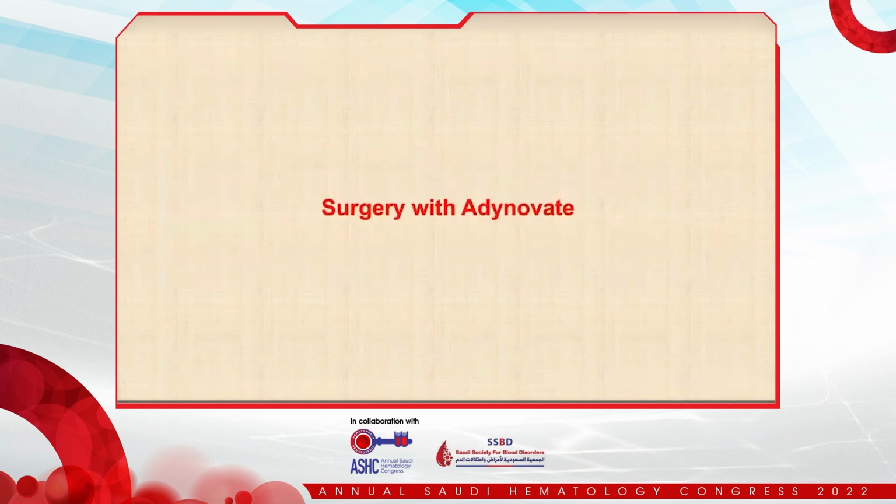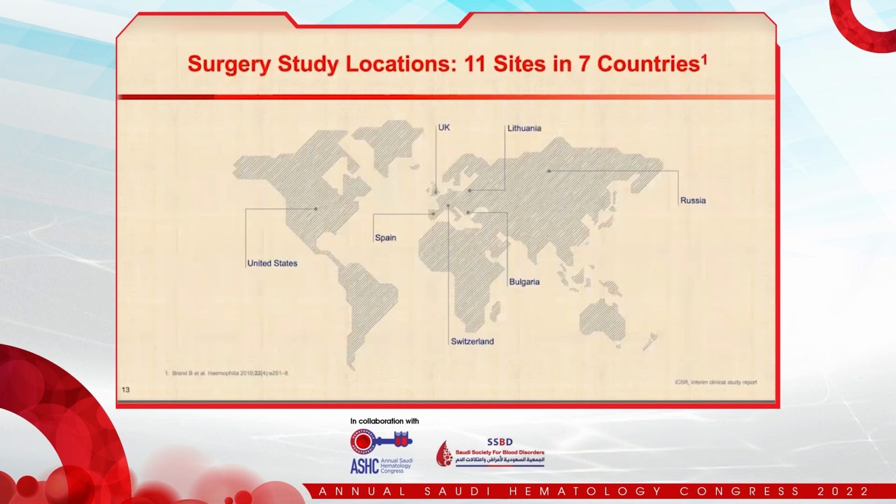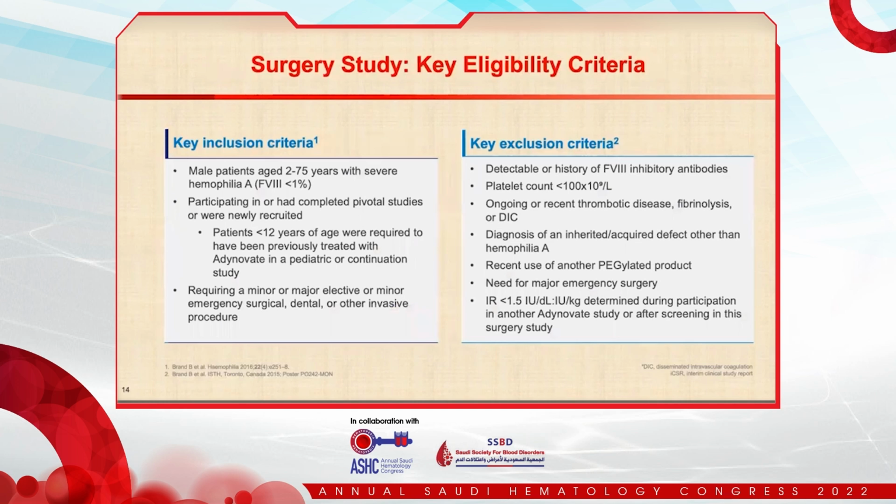Now I will share with you some data about the efficacy when extended half-life factor 8, BAX 855, is used in the peri-surgical setting to control bleeding in severe hemophilia patients. This is a phase 3 surgery, multi-center open label study, evaluating the hemostatic efficacy and safety of BAX 855 for perioperative hemostasis in previously treated patients with severe hemophilia. It was carried out in 11 sites in 7 countries. For inclusion criteria, it was for severe hemophilia patients who participated in or had completed previous studies or were newly recruited, and pediatric patients less than 12 years of age were required to have been previously treated with Adynovate or in the pediatric continuation study. Those patients required minor or major elective surgery or a minor emergency surgical procedure.